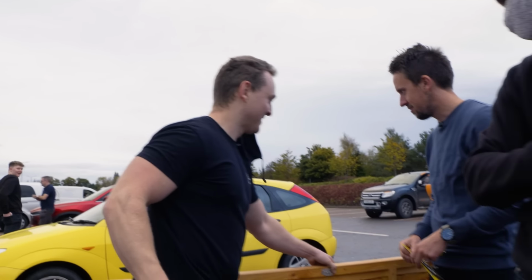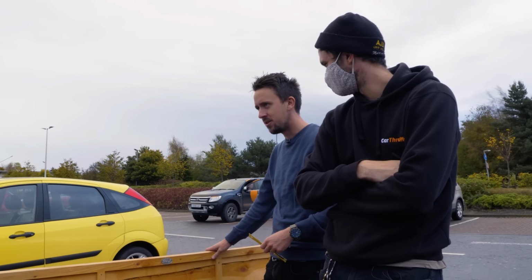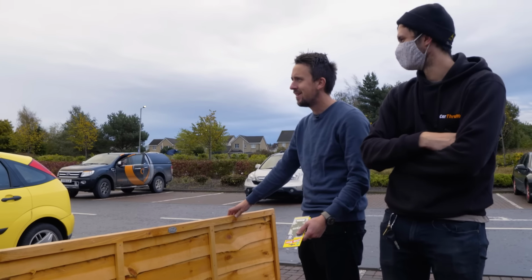Why has it got a bit of fencing? I've got you another present. What's that for? It's for you. You like wood. What am I going to do with that? I don't know. It's yours. It's your present. I don't understand. Well, you like wood and fencing and stuff like that. Yeah, that doesn't mean just buy me a fence panel. Ethan's wood, isn't it, on Instagram? Exactly.